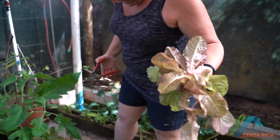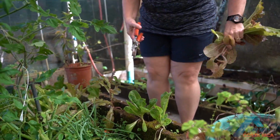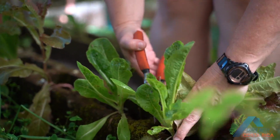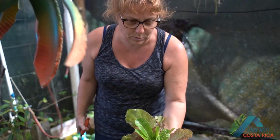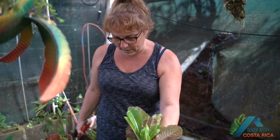The romaine type that we have here doesn't get as big of heads as I used to in the States, but it's still plenty, and the nutritional value of romaine is so much better than just a plain old green leaf, so we love having that in our salads as well.